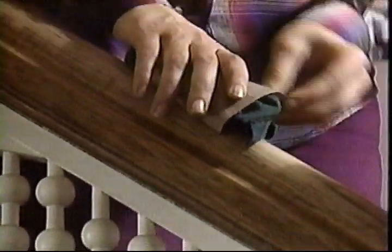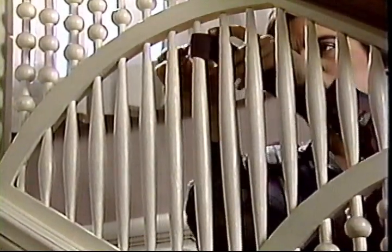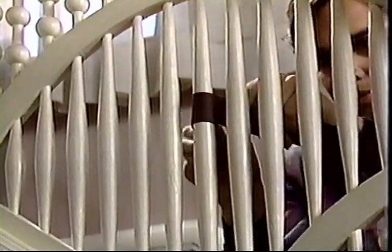Putting felt or almost any spongy material like this rag behind the sandpaper will help you get a consistent, smooth, rounded surface, so you'll avoid putting any flatness in this part of the banister. Use what's called a sanding cloth for sanding carved and rounded pieces like these on our staircase.